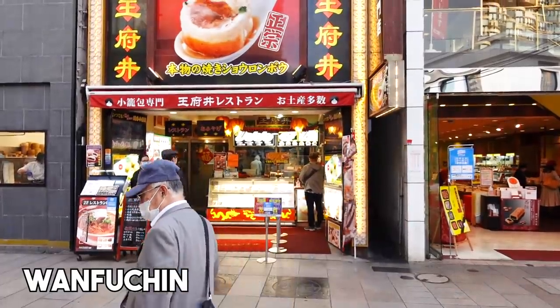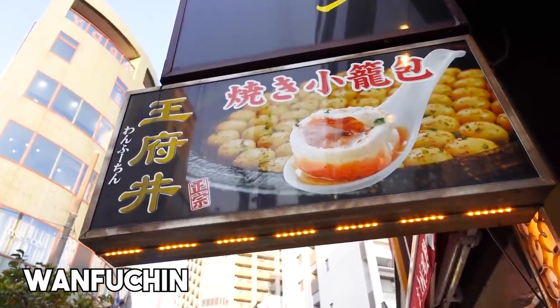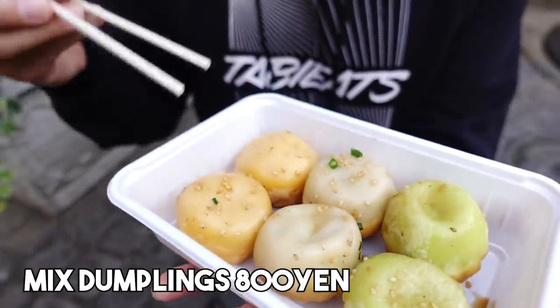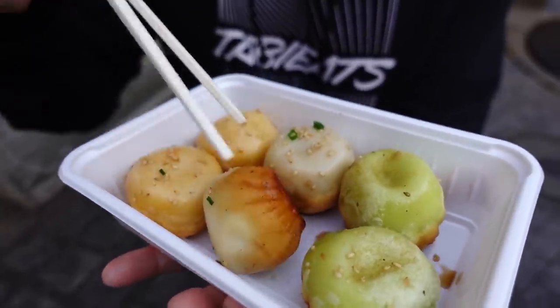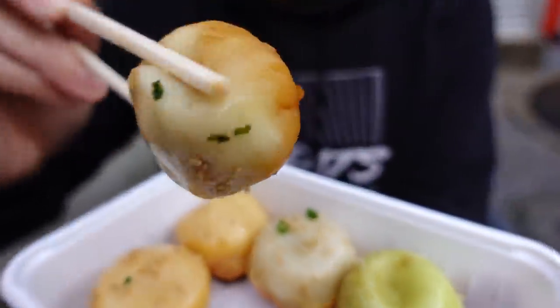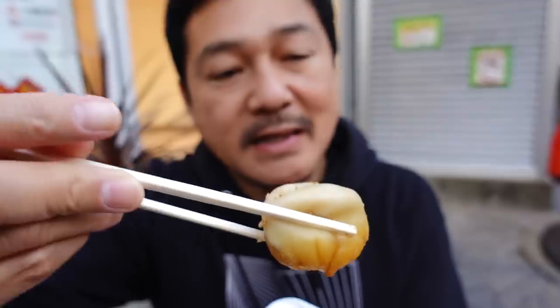All right, next spot is Wan Hu Chin, famous for their Sholompo dumplings. And check it out, guys, we got a mixture of them. And they're piping hot. We waited for 7 minutes. I think I'm gonna start off with this one right here, the white one. These are grilled dumplings. Check them out. You can get them like in sets of 4, sets of 8. All right, so I'm gonna take a bite and drink the soup. I hope it's not too hot. I'm scared.